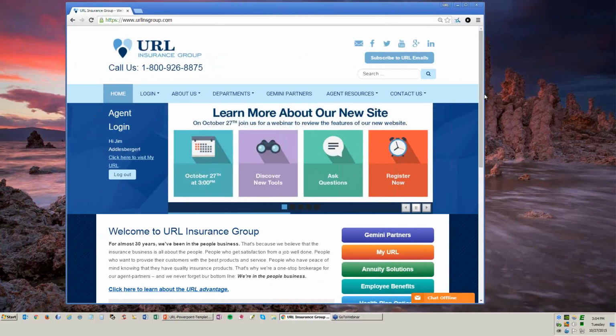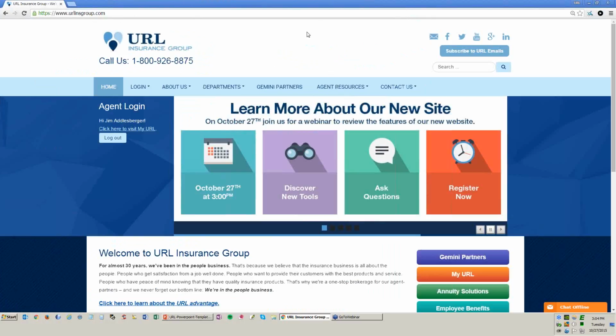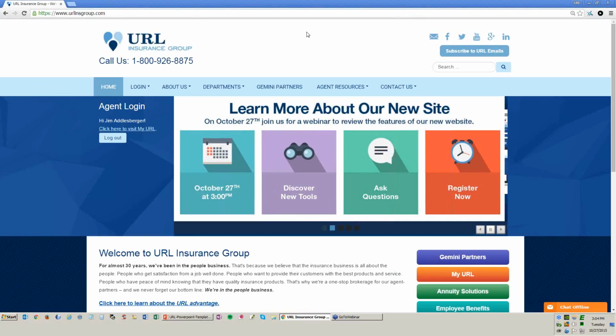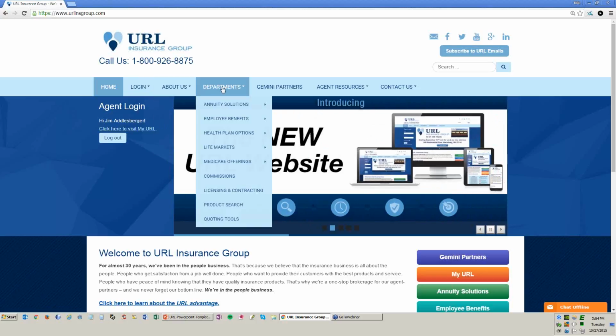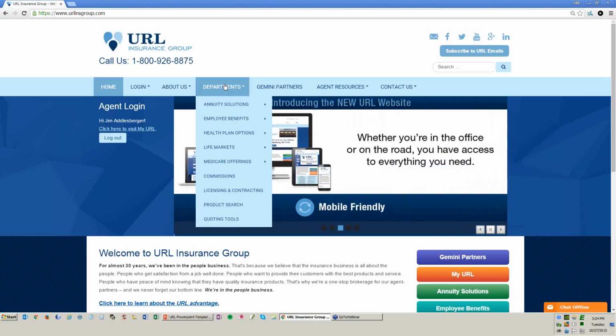So now we'll switch back over and go back to desktop view and switch to the navigation. You'll recognize that it's all about the same that you had before. It's just a little bit cleaner. That's the whole goal of the new look. Everything is just a little bit cleaner, a little bit better organized.